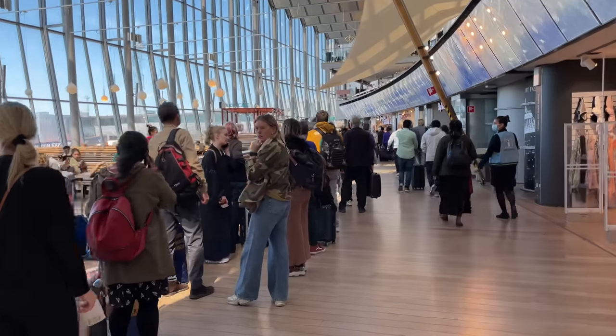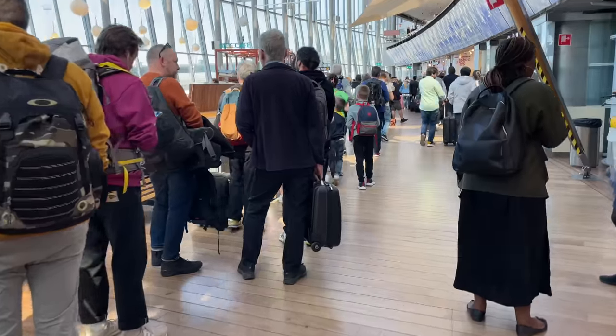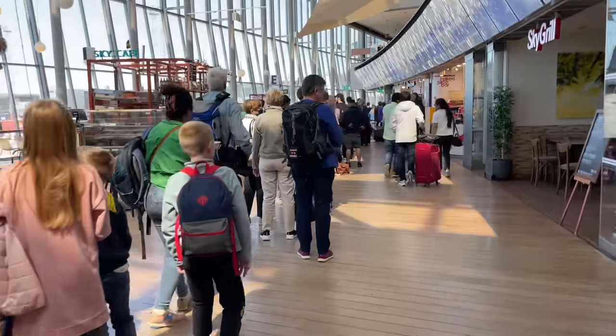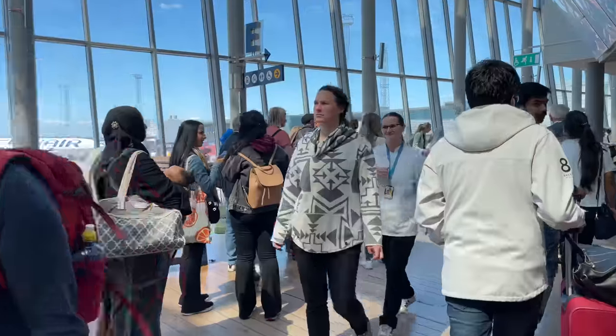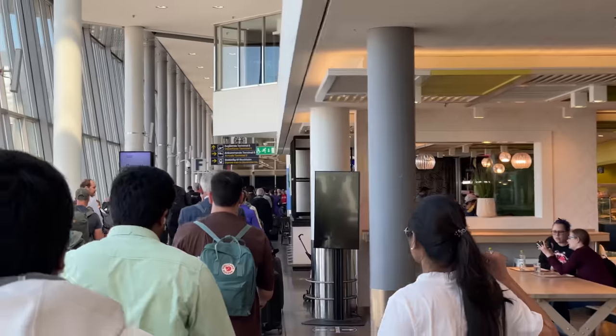Look at these queues for security at Arlanda. The worst I've ever seen. I know we all want travel to be back, but I'm almost longing for the days when I was all but alone at the airport. Anyway, thanks to the magic of video editing, I can skip you all straight to the plane. No waiting around or queuing or any of that.